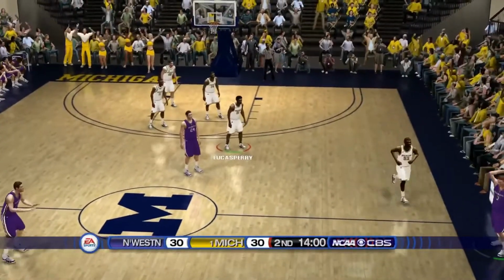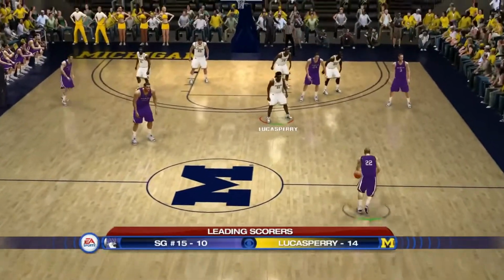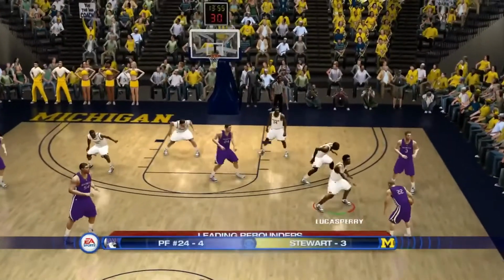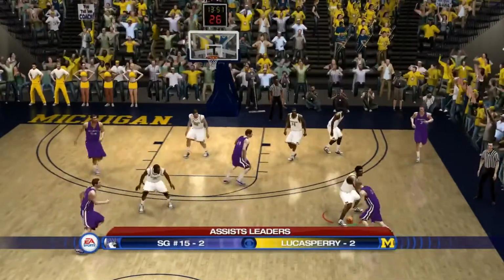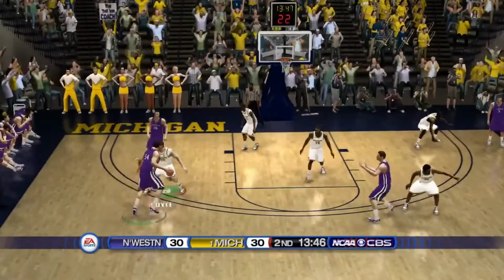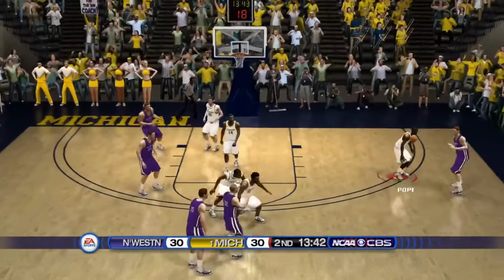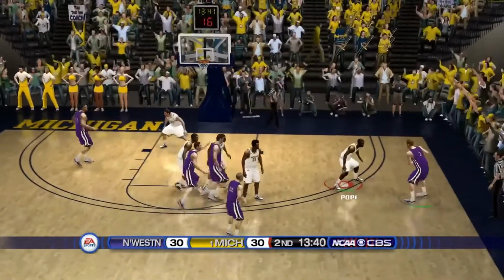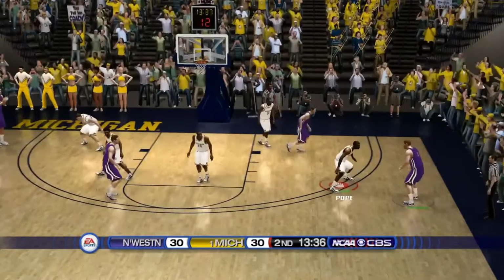Welcome to the start of the second half between Michigan and Northwestern. The leading scorer is Lucas Perry with 14 points, James Stewart leads with 3 rebounds, and Lucas Perry has dished out 2 assists. Here is number 22. He kicks it to number 54. This is Michigan's first Big Ten game so far this season. Here's number 3 with it, a quiet first half from him.